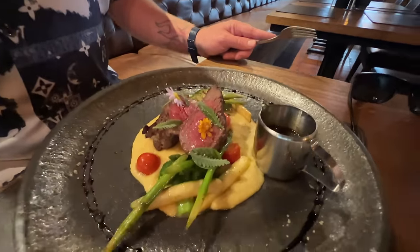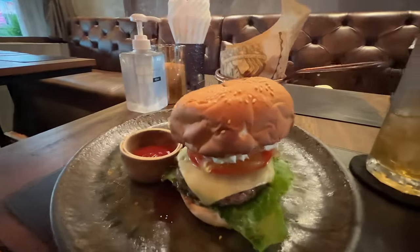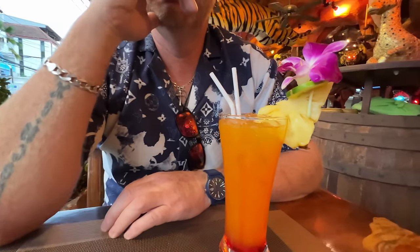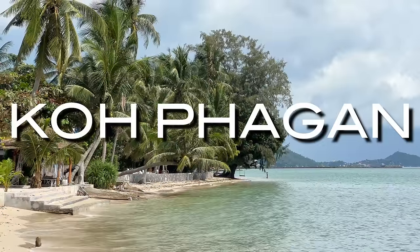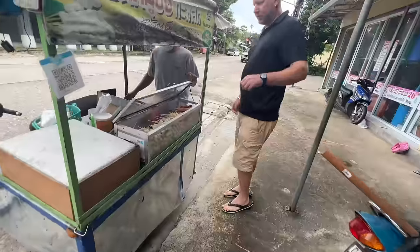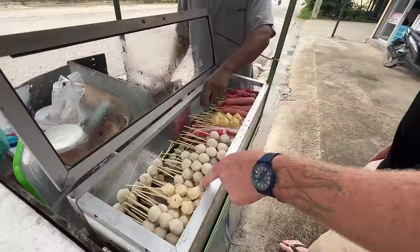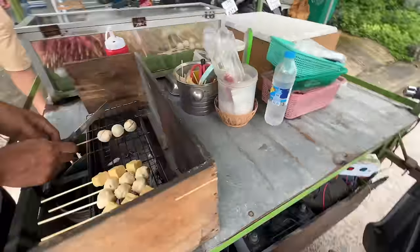Bon appetit. Oh, those are Parmesan? Are those Parmesan fries? Oh, I don't know. What is this? Tofu. Tofu? I take one tofu. What is this? Chicken. I take one chicken. Open them up.